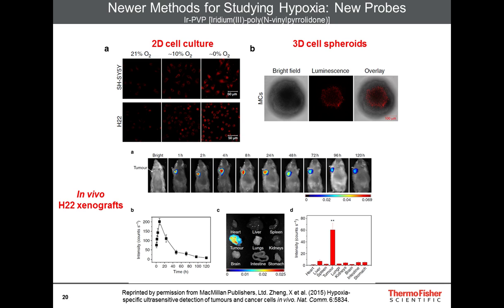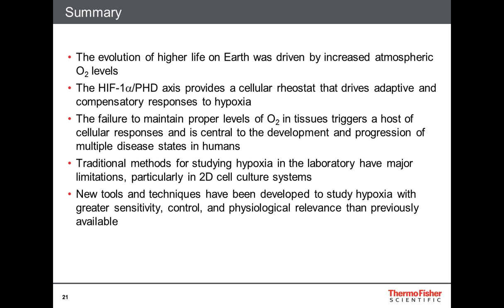So the important thing about having more sensitive probes is that it allows you to detect hypoxia earlier, and certainly early detection of hypoxia as it relates to cancer signaling is a major goal, because as we all know, it's really helpful to detect things as early as possible to try to intervene with an appropriate therapeutic strategy. So I'd like to think that the hypoxia research field is advancing with some of these new tools that have been created, some by Thermo Fisher, some by other companies, and that this allows researchers to have new opportunities for studying hypoxia, whether it's in cells or in whole animals.